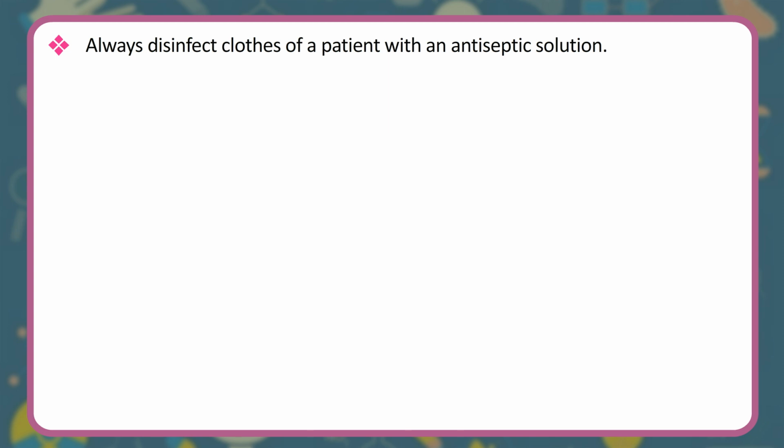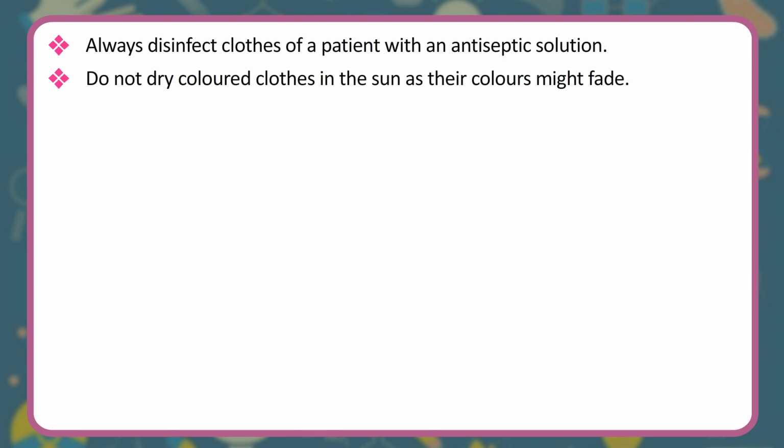Always disinfect clothes of a patient with an antiseptic solution. Do not dry colored clothes in the sun as their colors might fade.